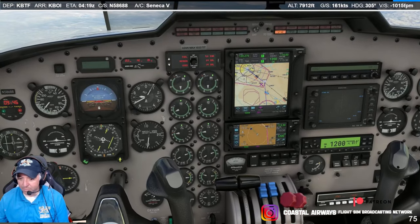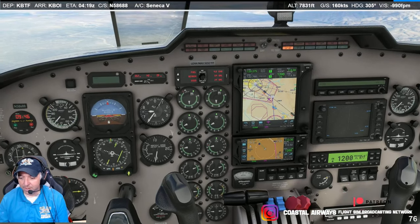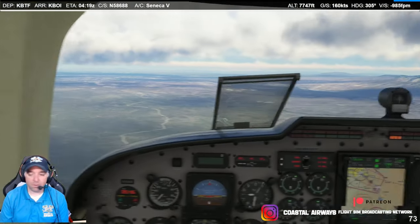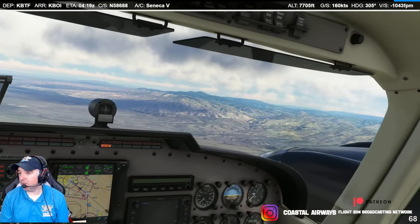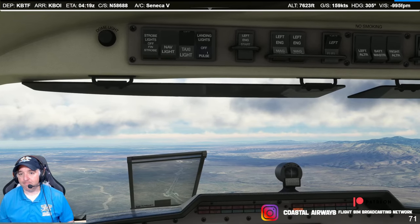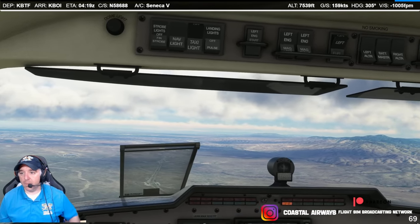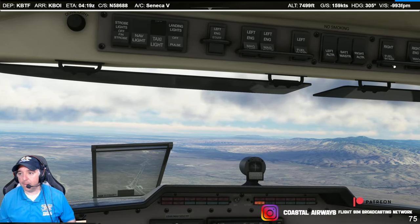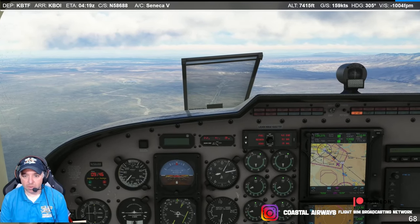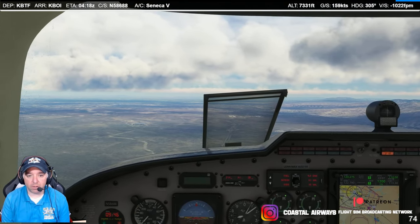As we get lower, I'm going to start pushing my fuel up just a little bit. There we go. Get that mixture back in there. Get that fuel flowing back in the engine. I'm going to go ahead and throw the landing light on. There we go. Fuel pumps will come on. They say clear. I don't know where they're coming up with clear. It's not clear here.